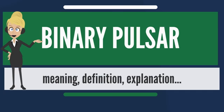Prior to 2015 and the operation of Advanced LIGO, binary pulsars were the only tools scientists had to detect evidence of gravitational waves. Einstein's theory of general relativity predicts that two neutron stars would emit gravitational waves as they orbit a common center of mass, which would carry away orbital energy and cause the two stars to draw closer together and shorten their orbital period.